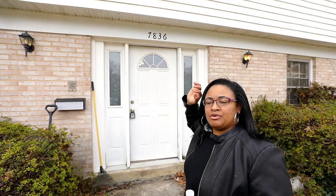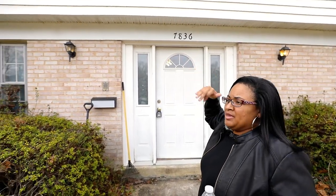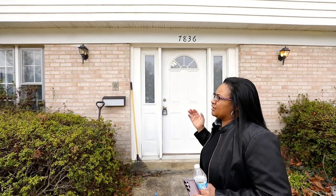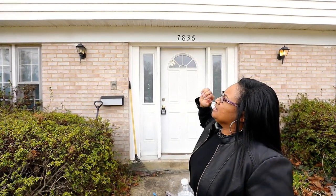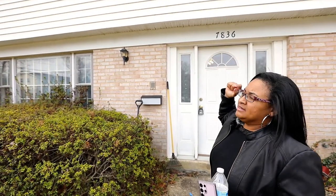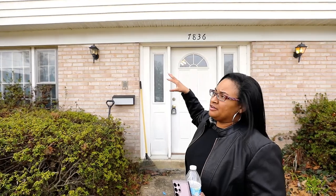So this time I'm not gonna replace the siding because it's actually in decent shape. So we're gonna power wash and make any repairs that are necessary, but we're not gonna replace it. And we're gonna do a new roof because it definitely needs one desperately. And new gutters as well, new soffit.